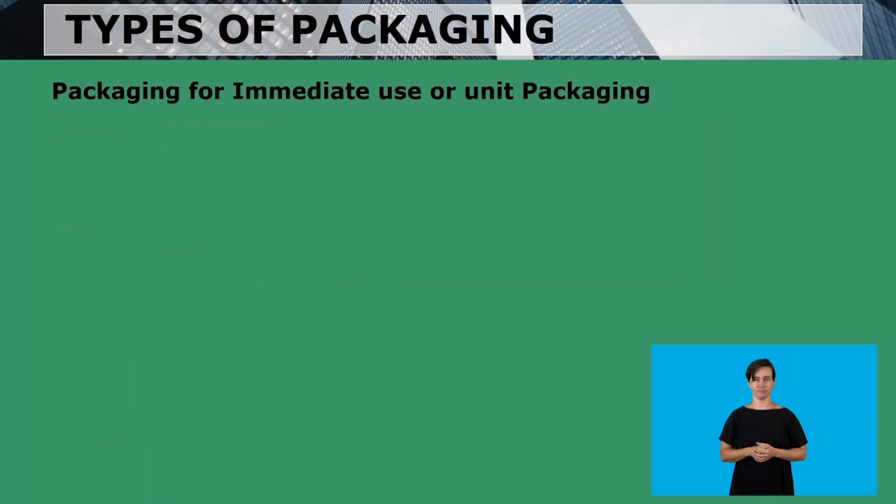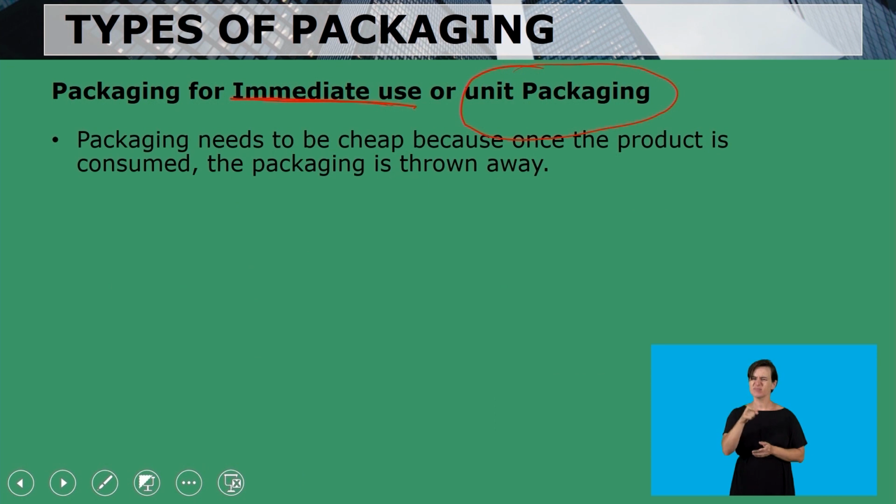Then the types of packaging that we have are called packaging for immediate use, which is also called unit packaging. Now you might ask yourself, what is packaging for immediate use? It says there that this packaging needs to be cheap, because once the product is consumed, the packaging is then thrown away. Before I give you an example, I am sure you might have thought of products that you open, use the content, and throw away the packaging immediately.